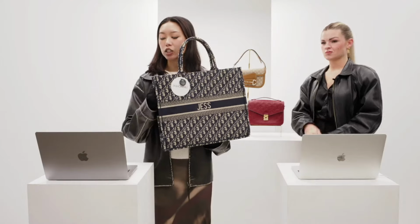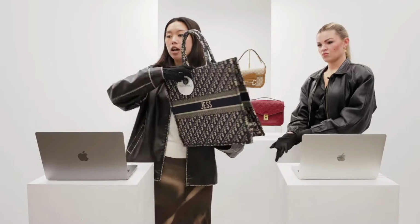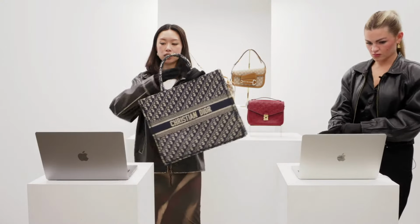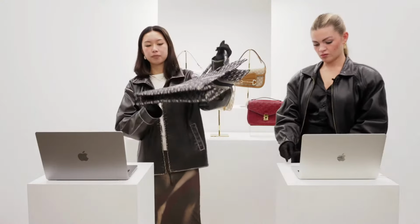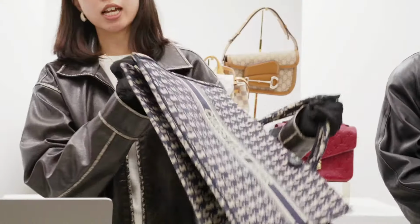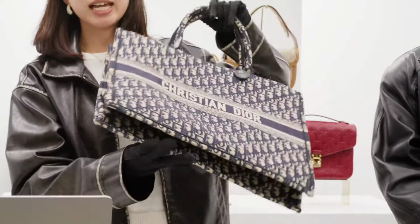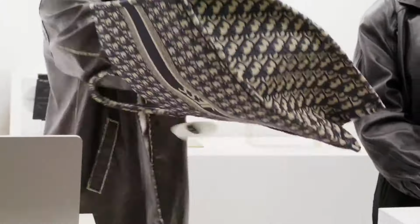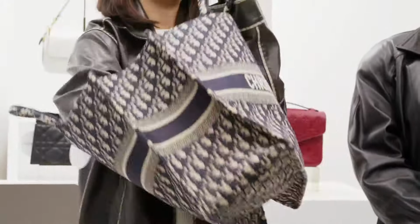And again, it's an extra 10% off with the code CHEERS. So $1,800 for a Dior book tote, especially in the large size, is an excellent deal. And yeah, I just wanted to show you guys what it looks like. I will say that it's flattening a little bit, but once you stuff it, put something in here, your books, pop her right out.